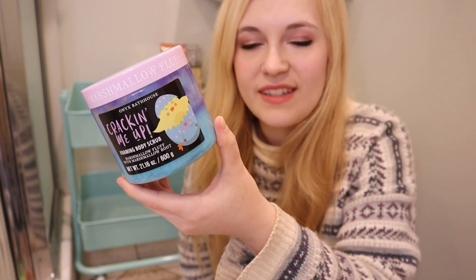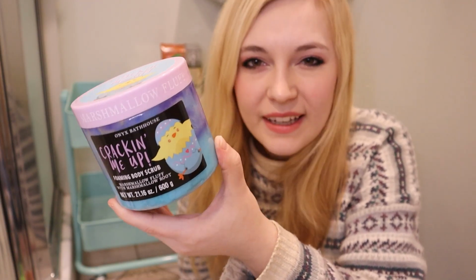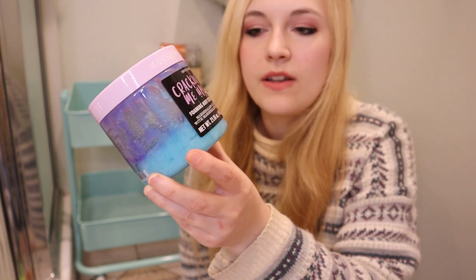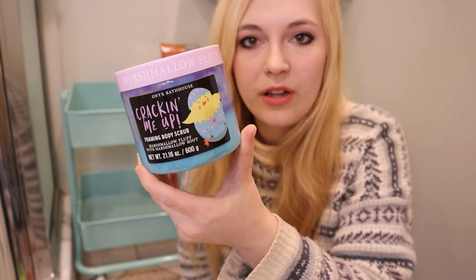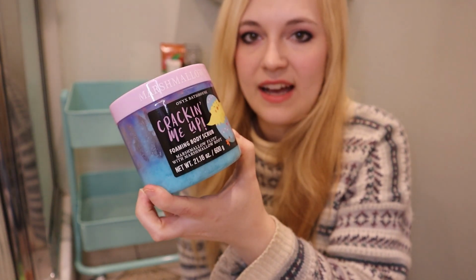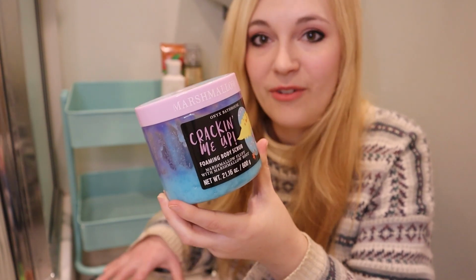I think Easter is April 9th this year, or it's like in the first week of April, and so it's quite early this year, so I'm actually going to be including some Eastery stuff as well. So this is the Crackin' Me Up Marshmallow Fluff Body Scrub by Onyx Bathhouse. To me, it doesn't have much of a fragrance at all. It's just slightly sweet and creamy, if anything. But I'm actually going to be using this scrub to pair with the Snowflakes and Cashmere, and it can kind of pair with anything that maybe is scrubless besides what I've got here. So I'm just gonna throw it in and try and get it used up.